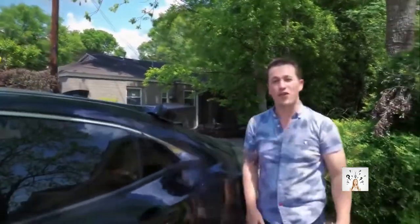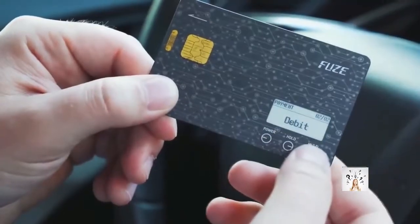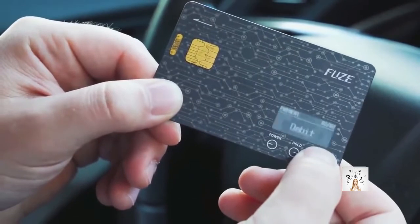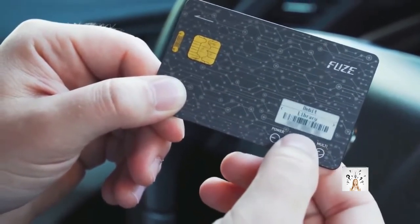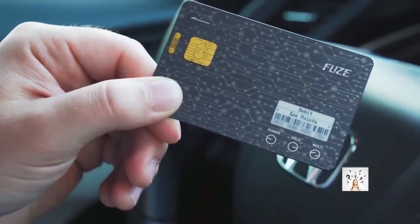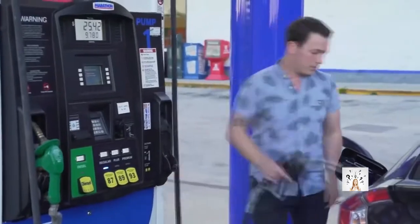I've got my key, I've got my phone, I've got my wallet. Fuse allows you to select any card to use when you need it. For instance, when you pay for gas, you might rather use debit than credit. You can also add your gas pay membership info. You can even use multi-pay mode to combine the two cards for a simpler transaction. Fuse makes it all easy.